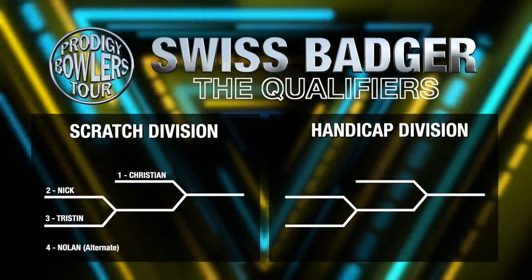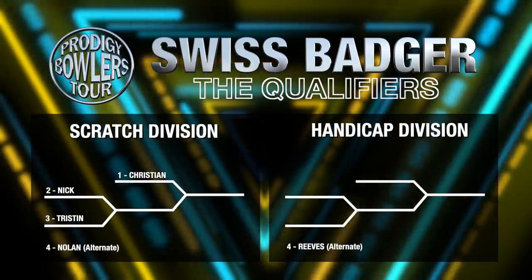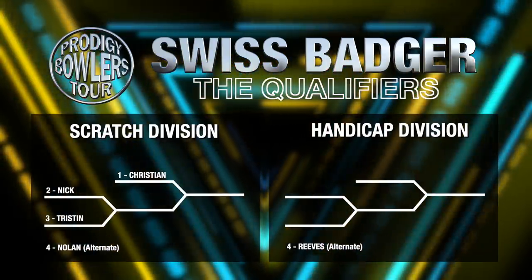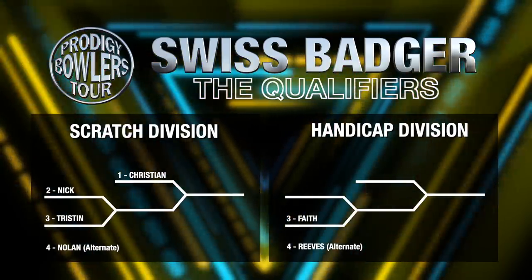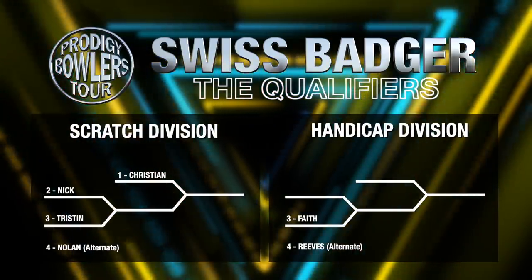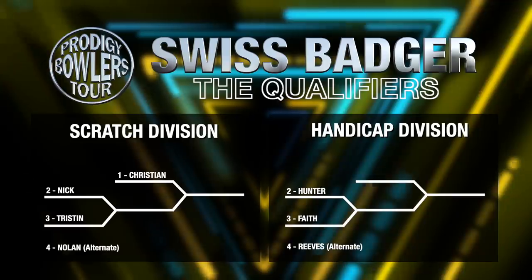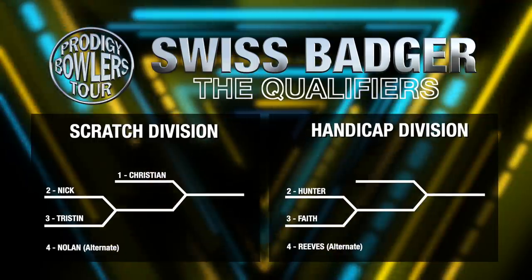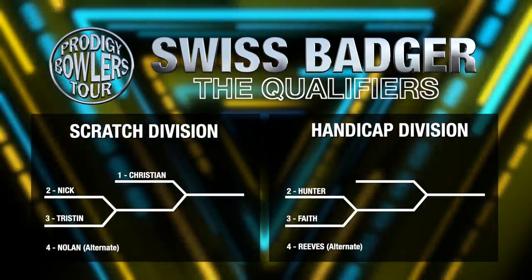And after leading at the end of games one and two, Reeves Dickerson fell all the way to fourth to just miss the telecast today by two pins. He's the alternate. Bowling in the first match today is our number three qualifier, Faith Roper, who fired a 194 her third game to come from way off the pace to sneak into the top three. She'll face our number two qualifier, Hunter Moffitt. Hunter is coming off a win last week on Prodigy Bowlers Tour, where he fired his personal best, a 269. If he shoots anywhere close to that today on Badger, I think we'll all be mightily impressed.